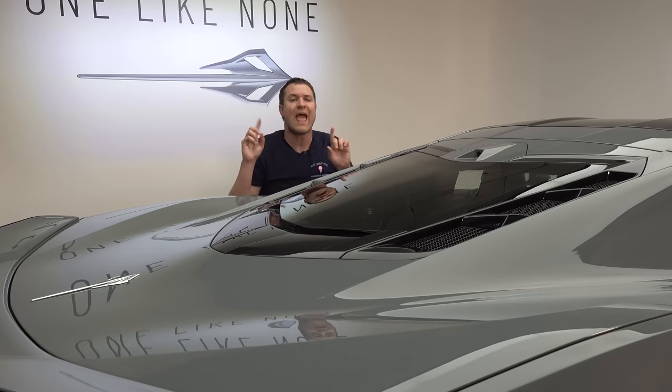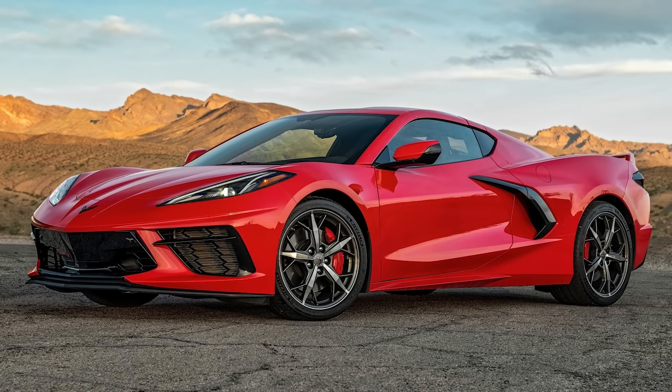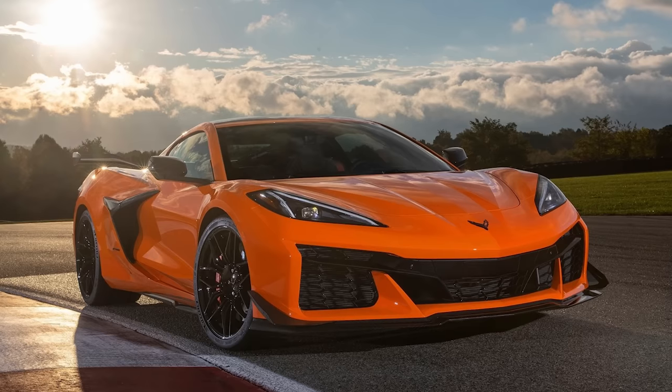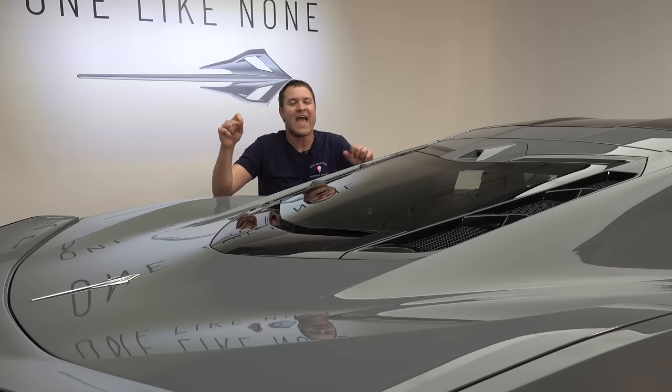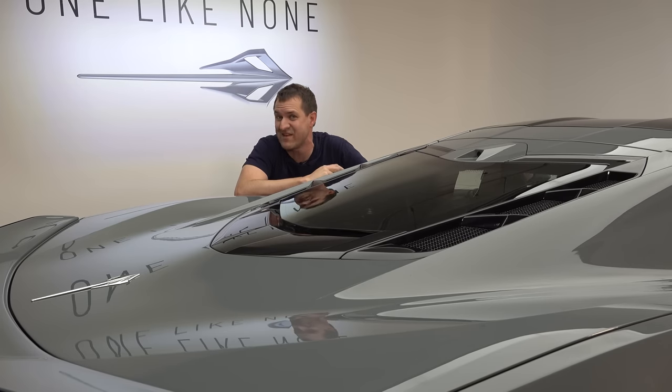Now, the result of that is the two powertrains combined make for an amazing 655 horsepower. That's an absolutely huge figure. It towers way over the number in the standard C8, and it lags just behind the C8 Z06, which comes in at 670 horsepower. So this hybrid Corvette is only a little bit behind the ultimate high-performance Z06.